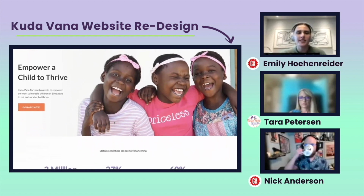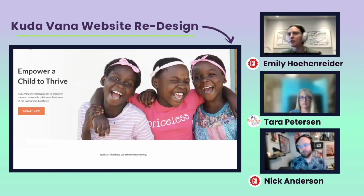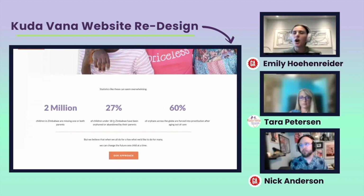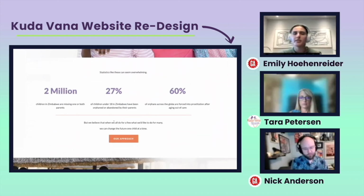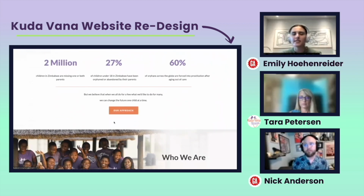We did some research on how users would want to see where they were at in the site and different aspects there. At the beginning, we have this overview of Kuda Vana, and then we go into more about what Kuda Vana does, why they're in Zimbabwe, and different statistics that can really pull a user in and see how they're making a difference.